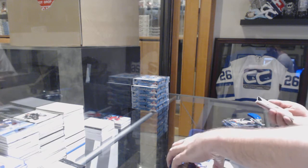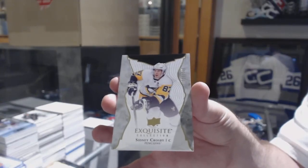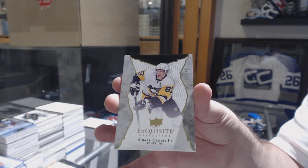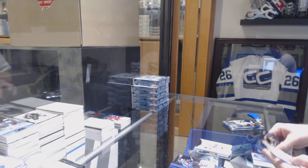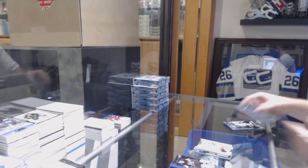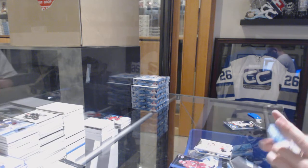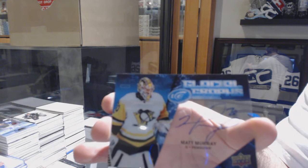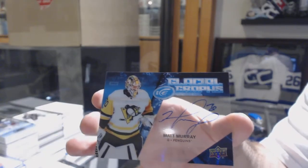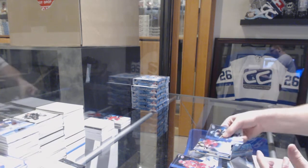Well, if you're going to get a base card, exquisite base card, Sidney Crosby. Sub-Zero of Goudreau. Glacial Graphs, Matt Murray. And a $4.99 Christian Juice.